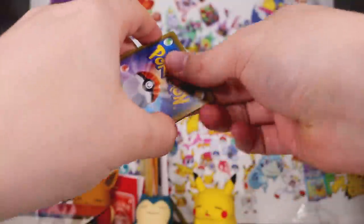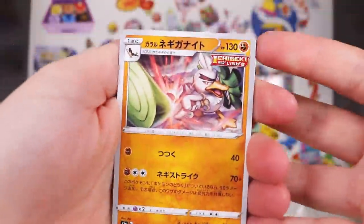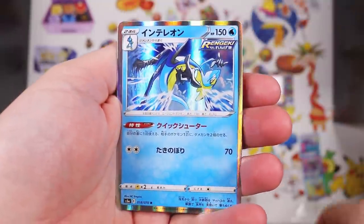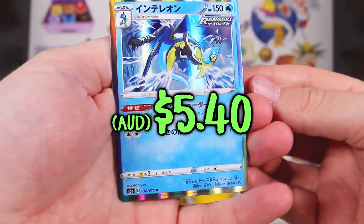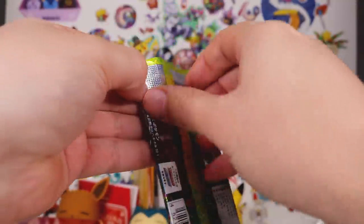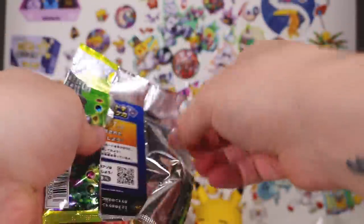The packs that I open every episode until I get an alt art. Otherwise, I will not stop. Let's see what luck we have for this one. A holographic. It's the Sniper Lizard doing a backflip. Pretty clean looking holo. And one of my favorite sets, Eevee Heroes.